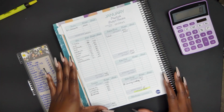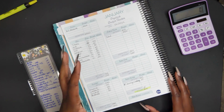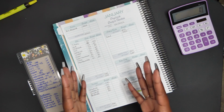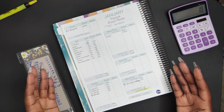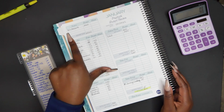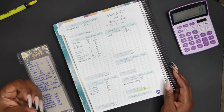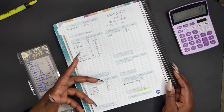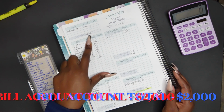So I think it's very important to note that I am a paycheck to paycheck budgeter, which basically means that I do budget my paychecks. However, I have gone from only having the amount of my paycheck in my bill account to having a separate bill account completely. So that's how I've revamped. So what I have here is not necessarily my income, but it is my bill account balance at the time that I am paid. I hope that makes sense. If it doesn't make sense, leave any questions that you have down in the comments so that I can explain more. Okay, so we have a total of $200.